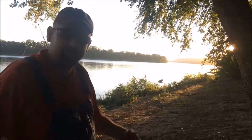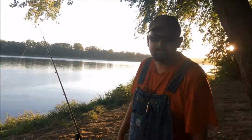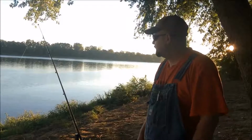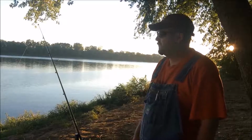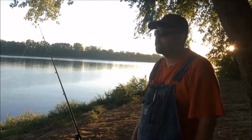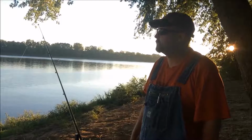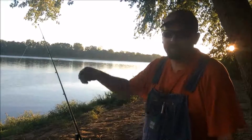But as far as fishing, I still have not caught anything. I've been here for about, I don't know, an hour and a half, 2 hours. Sun's starting to go down. We'll stay out here a little bit longer and see if I can't catch something.